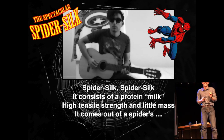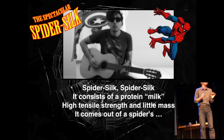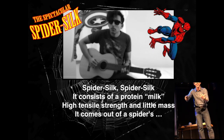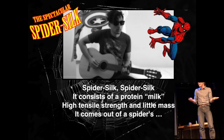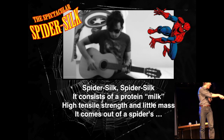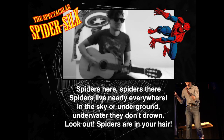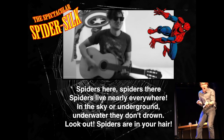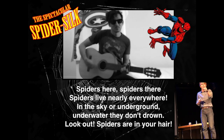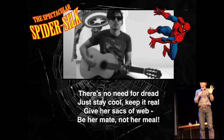Spider silk, it consists of a protein milk, high tensile strength and little mass. It comes out of a spider's spinneret. Hey now, you know about spider silk. Hit it! Spiders here, spiders there. Spiders live nearly everywhere. In the sky or underground. Underwater, they don't drown. Look out! Spiders are in your hair. There's no need for dread.